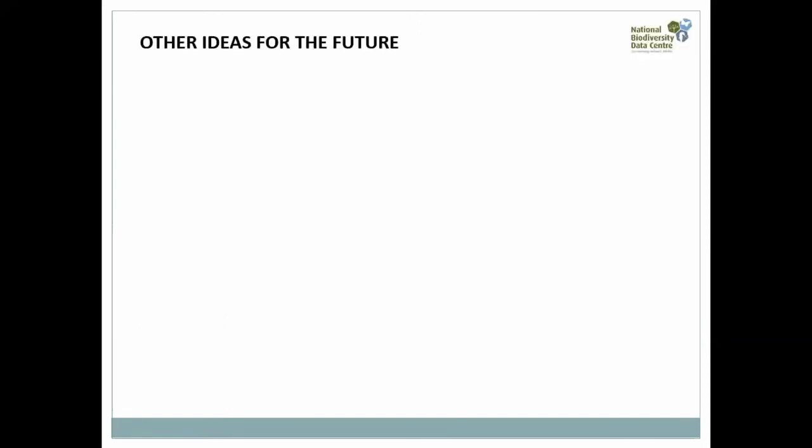Just, I suppose, coming towards the end, a couple of ideas for the future. First thing is that what we see is there is a huge appetite for plant monitoring, and it's good to follow on from what Abby was saying. The BSBI monitoring scheme is super, and you can see that with that as well. There really is just this huge appetite for that kind of scheme.